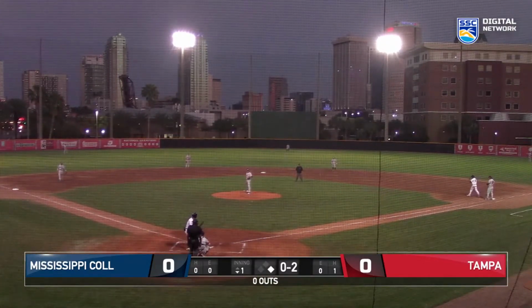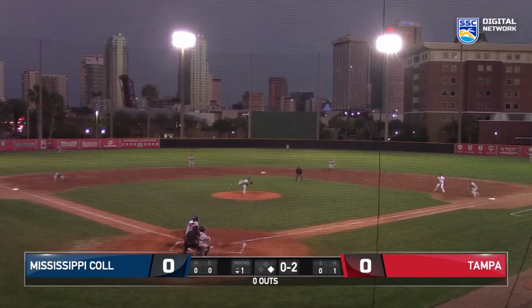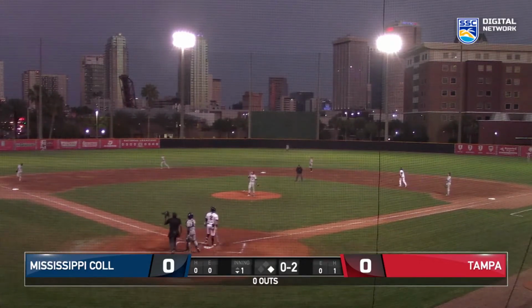Why are we doing a 7-inning game? I know it's a doubleheader, but it seems interesting on a Friday to do that. They used to do that all the time, 7-inning second games, on Sundays, I thought.